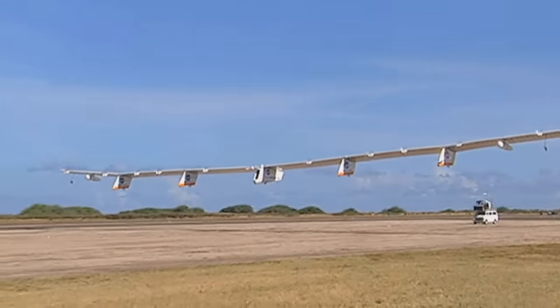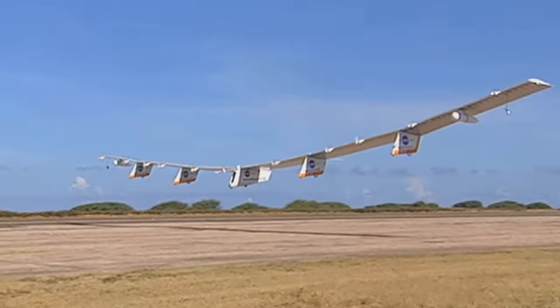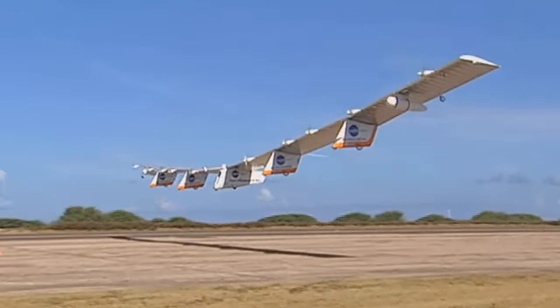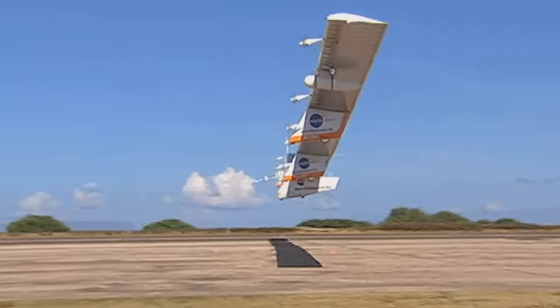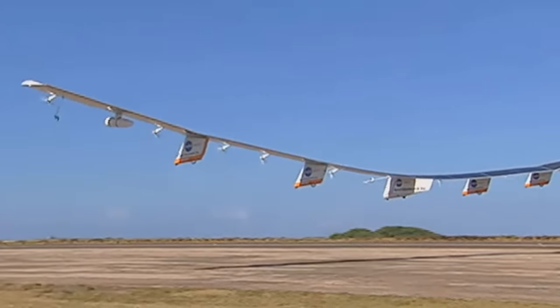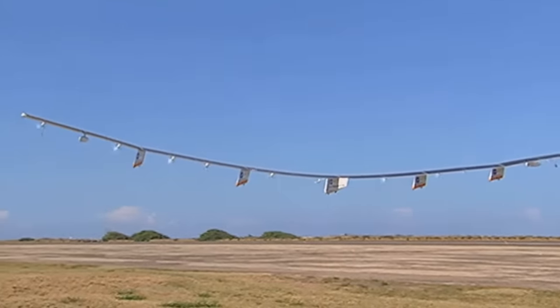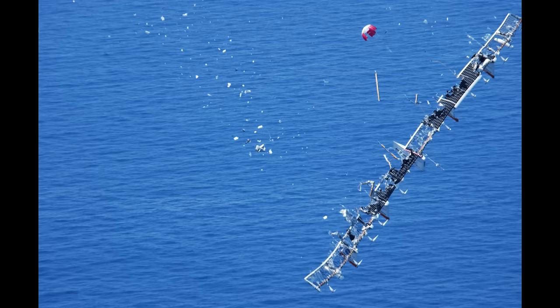It was able to sustain level flight at above 96,000 feet during testing. The idea was that they could use an aircraft like this for things like communication satellites. Obviously, this was in the times before balloons became the new hotness. Ultimately, it was destroyed by turbulence in the lower atmosphere, breaking up and falling into the Pacific.